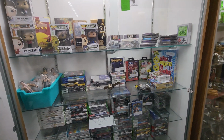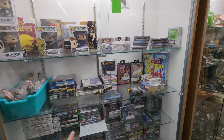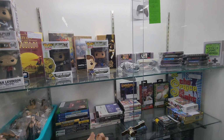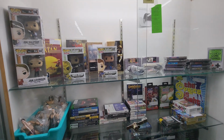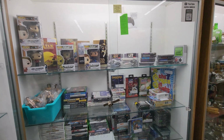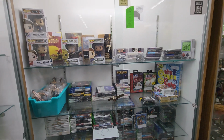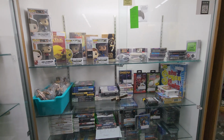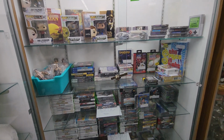I was considering moving all these games up a shelf, since these are supposed to be the higher end games. But the first video, honestly, I only had an hour to pretty much fill up this whole case, so I didn't have much time to really think this through. The more I come over here, I'll have more time to reorganize this and fix it up a bit.